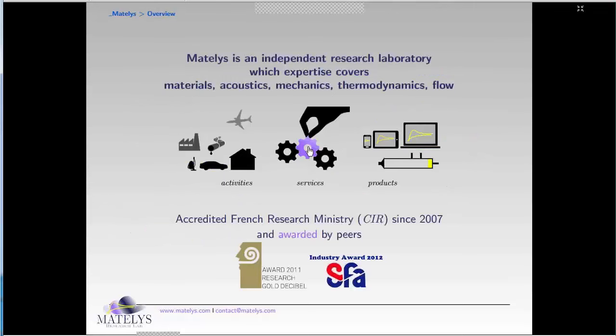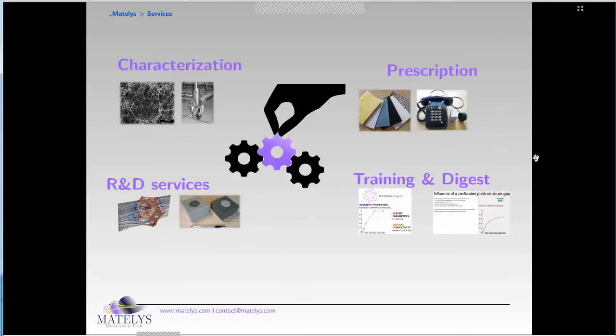About the services that we provide, some characterization activities, so both characterization of the material properties and also characterization of the sound sources, such as a running source that you have here. This is a delivery trolley. Based on this knowledge, we can of course provide some recommendations for material usage.